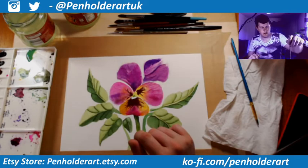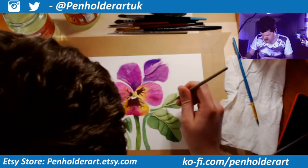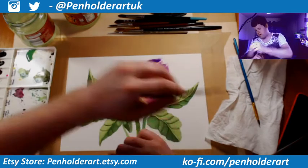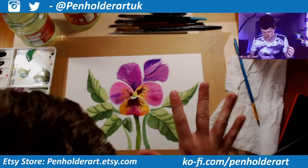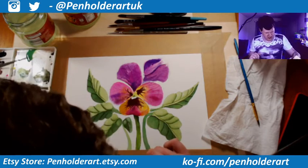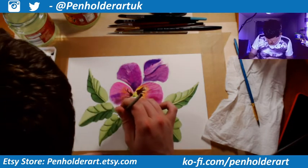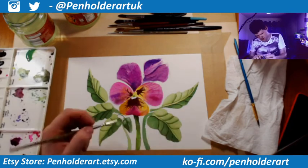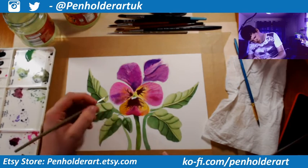So it's Winsor and Newton's light red. Okay, if I've got time we'll have a look at that later. I'm guessing it's just going to neutralise and make a nice neutralised grey colour. This bit here is a bit of a mess. Right, so... see if I can... Stupid brush.